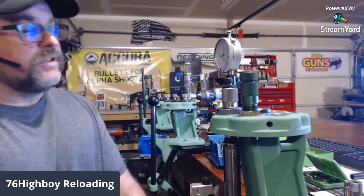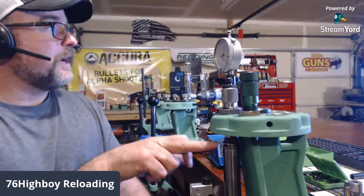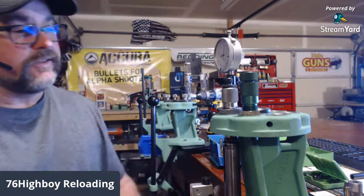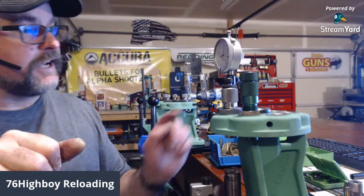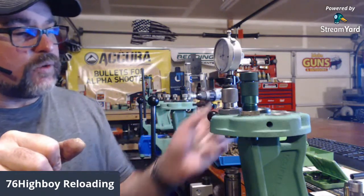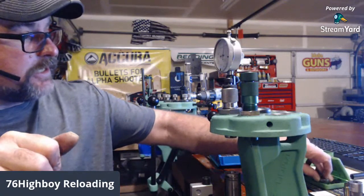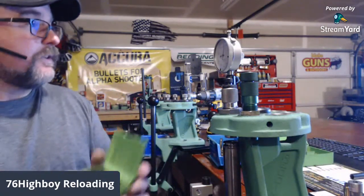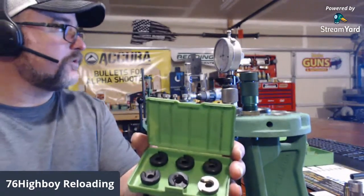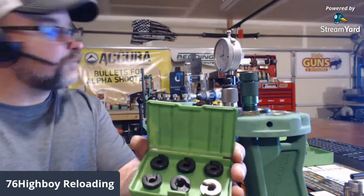So what we want to do, we want to set the cam over up to where we have adequate cam over on the standard shell holder. And now this is what we're going to do. We're going to remove the standard shell holder and set it aside. And now we're going to turn our focus to the competition shell holders. This is how this works. This will confuse you, but I'll explain it.